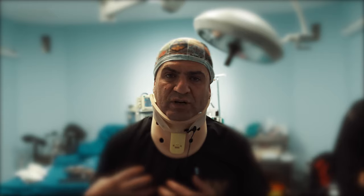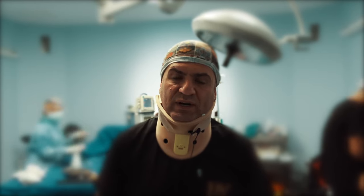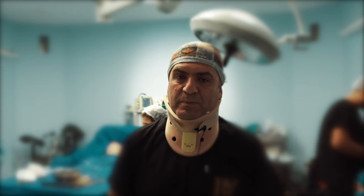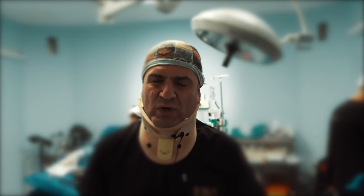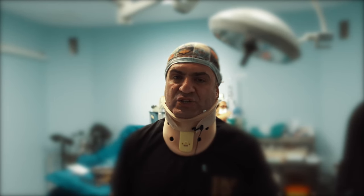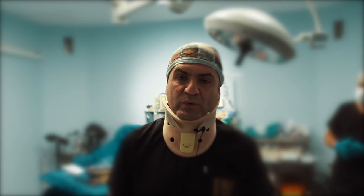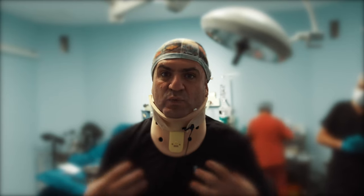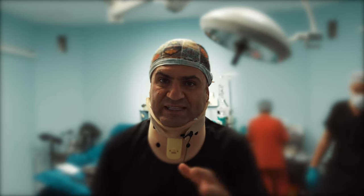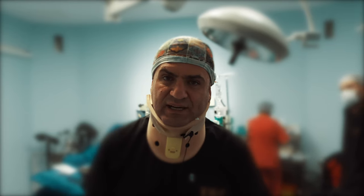So what I have done, I have placed a 320cc round ultra high profile Mentor implant in her small breast, and in her left a 200cc high profile Mentor silicone round implant. Anyway, with this 120cc difference, we made them 97% symmetric. You're going to see the before and after pictures, and you can decide how symmetric we have done.